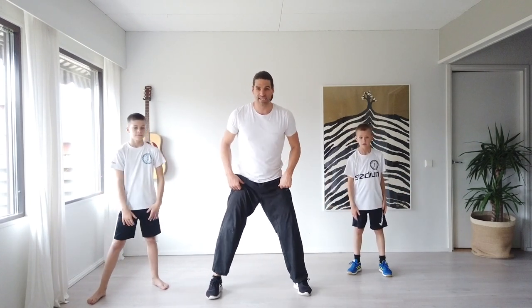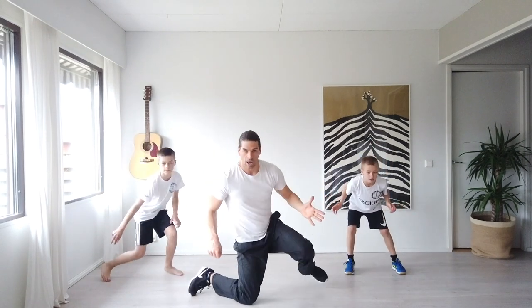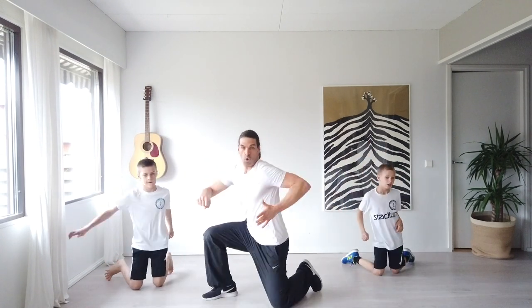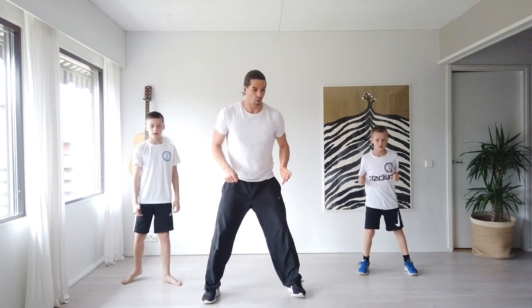Okay, now we're going to be the goalie. Okay, we got to make the big saves. So we're getting a crouch like a goalie. Okay, one knee, other knee, and up. One knee down, two knee, and up. Again. Good, guys, good. One more time. And up. Excellent.